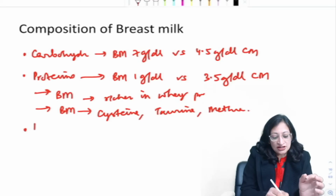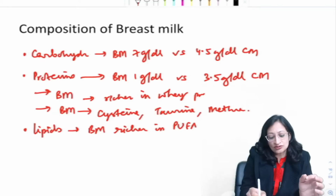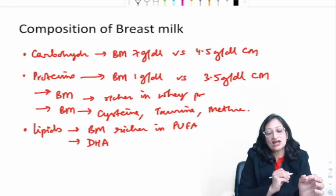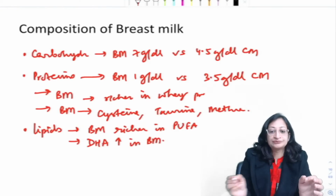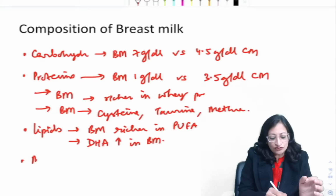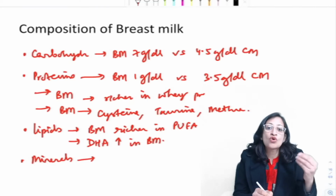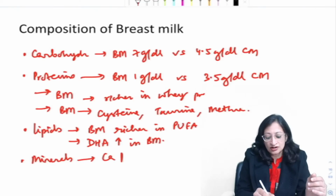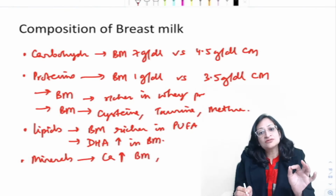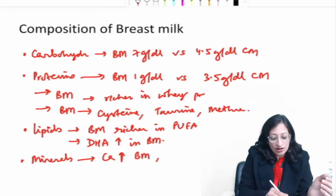If you talk about lipids, breast milk is richer in PUFA, polyunsaturated fatty acids, which are beneficial for the baby. And breast milk also contains adequate amount of DHA, that is docosahexaenoic acid, which is required for the CNS development of the baby. So DHA is high in breast milk, right? If you talk about minerals, the calcium phosphate ratio in breast milk is such that it favors calcium absorption. However, if a baby is exclusively cow milk fed, there are more chances of calcium deficiency and rickets, right? So calcium absorption is better in breast milk. Though breast milk is not very rich in iron, the iron present in breast milk is also more easily absorbable.